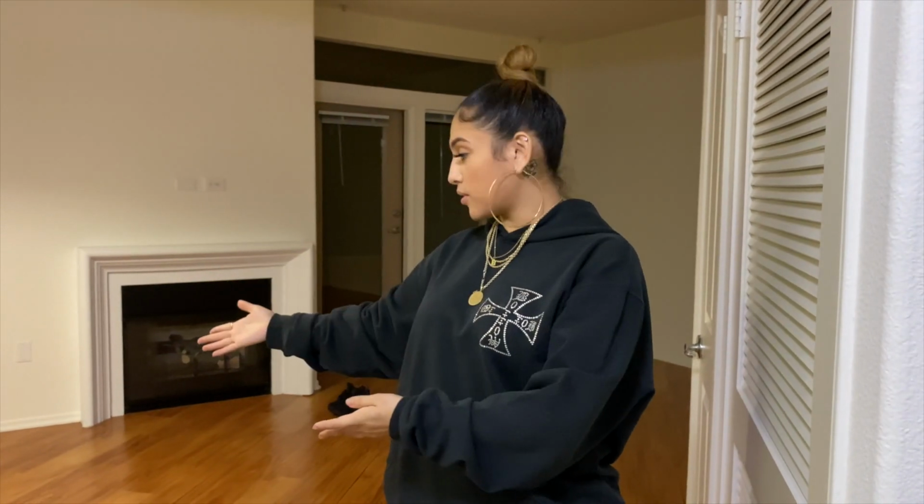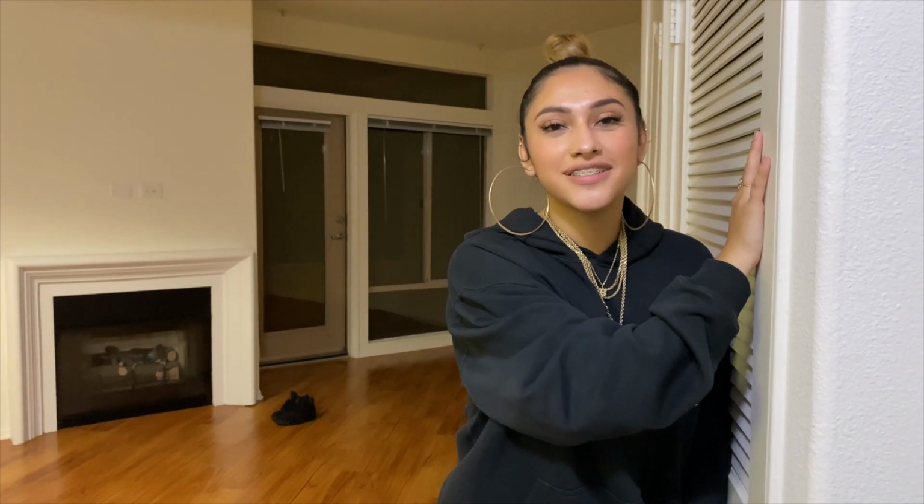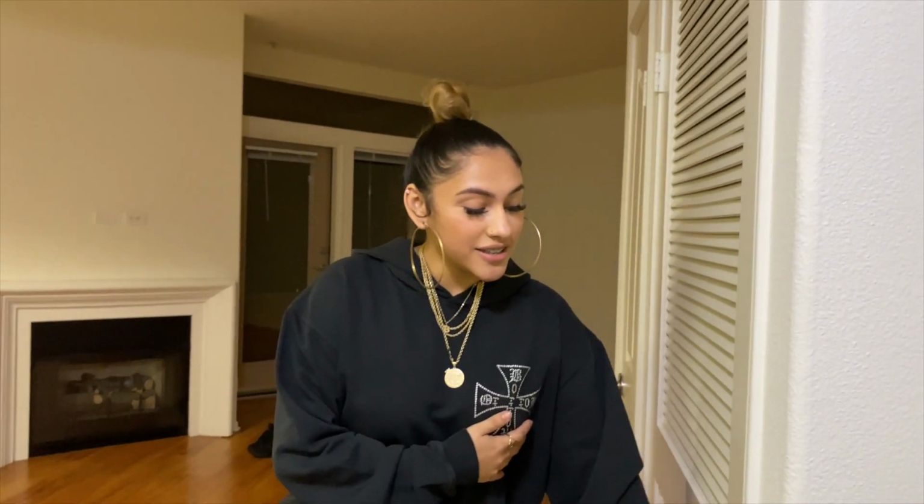So let me show y'all the living room that has nothing in it. Behind me is where the dining room is supposed to be. I got me a little fireplace, but my favorite part of all, just because I've never lived in a place that has this, where it's just in your living room, is my washer and dryer. Other times I would literally have to take all my loads to get it washed, but now I can just do it in the morning if I want to wash my clothes.